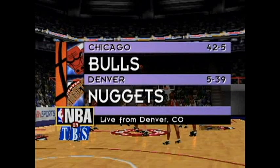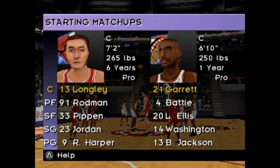Hi, Hoop fans. I'm Ernie Johnson, and welcome to Denver for this regular season matchup between the Chicago Bulls and the Denver Nuggets. So far this season, the Nuggets are standing 14th in the Western Conference, while the Bulls are placed first in the Eastern Conference. Here are tonight's starters.